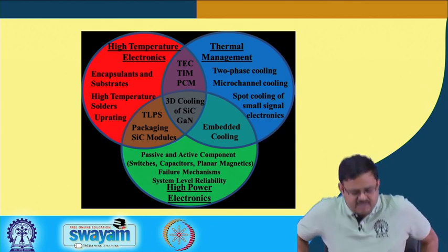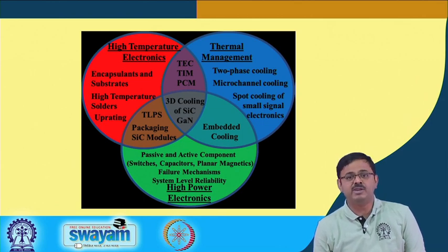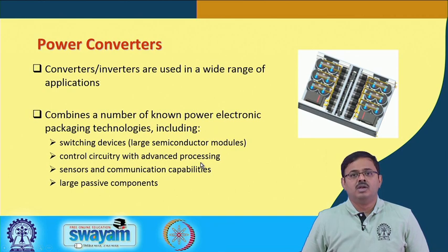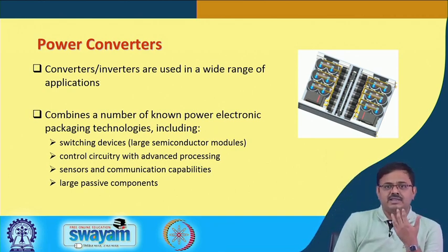So, high power electronics involves switches and high power capacitors, and what is very important here is system level reliability. Actually, this applies to both high temperature and high power. Okay, so let us look at some of these power electronic components or devices.